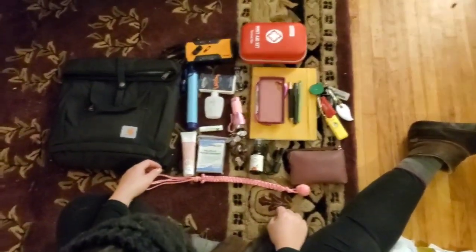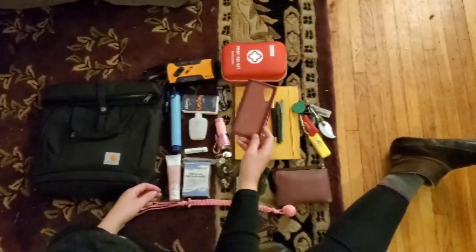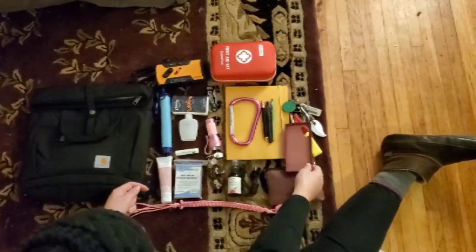Another thing that I have with me all the time, that actually my phone is being used to film, but this is my phone case. So my phone is usually always with me as well.